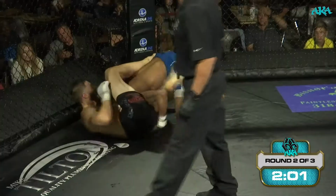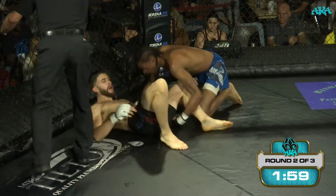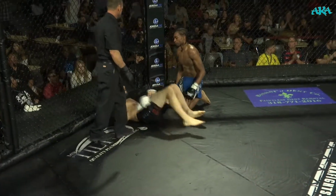Nice arm in guillotine attempt. This looks tight. That's a super tight guillotine there from Jesse Butler. Jesse Butler, well done.